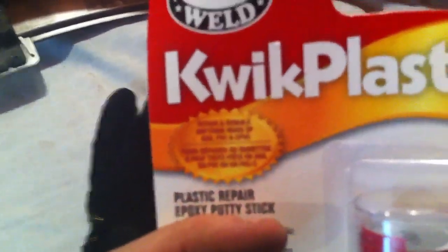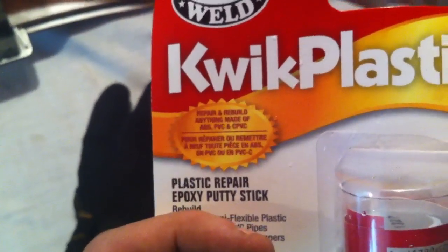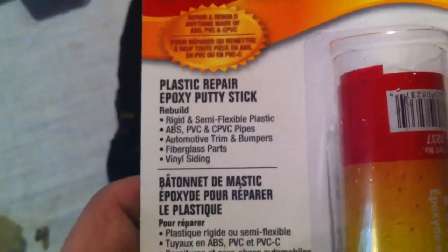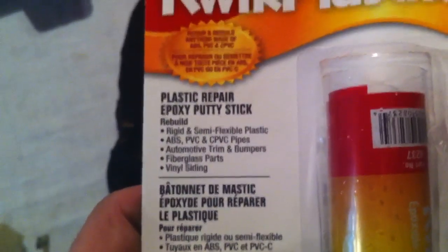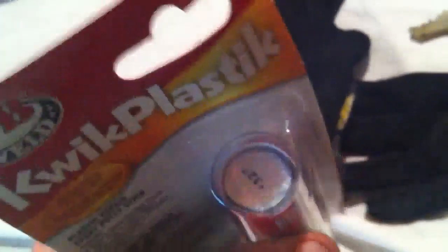It's called Kwik Plastik, and it says right here, if I can focus, repair and rebuild anything made of ABS, PVC, or CPVC. So this is made of ABS, I believe. And it actually says right here, well, that's in French, automotive trim and bumpers. So I'm going to try this out. This is a putty form, so it looks like it's going to be easier than something liquid. At first I was wondering, where's the activator in this thing? It's just one stick. How could this possibly not just dry out?